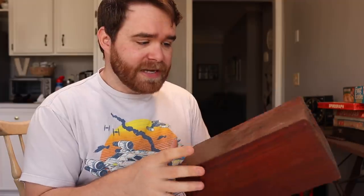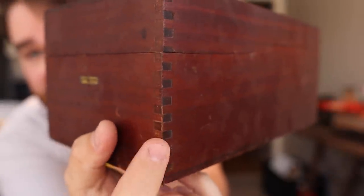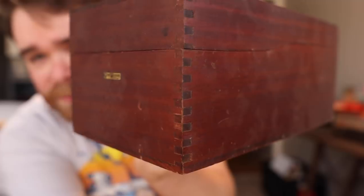I got this really cool box, at least I think it's cool, down in the dark room that he showed me in the basement. It's literally just a wooden finger jointed box. Anytime you have a wooden box that has this kind of joinery, these are called finger joints, which is a pretty high quality box.